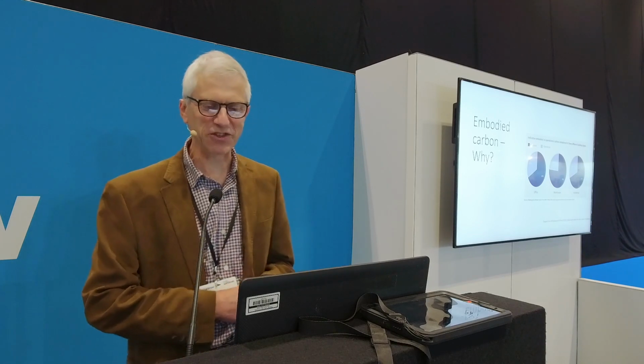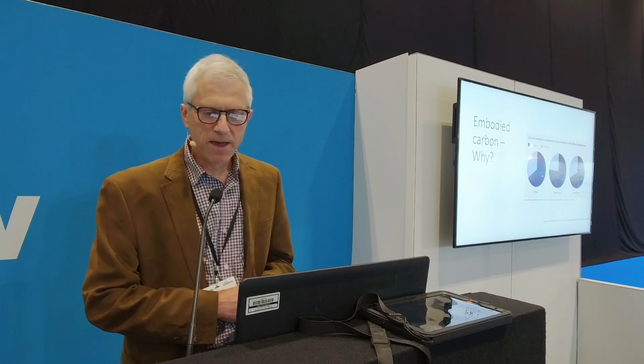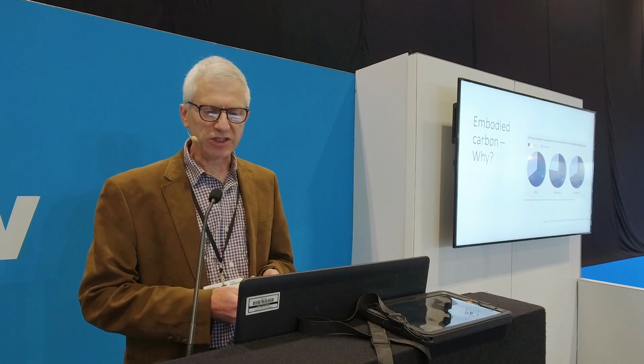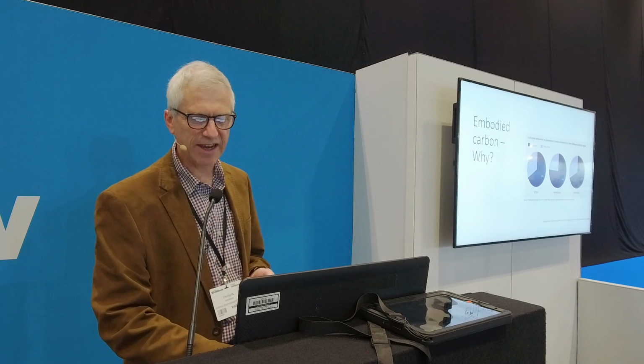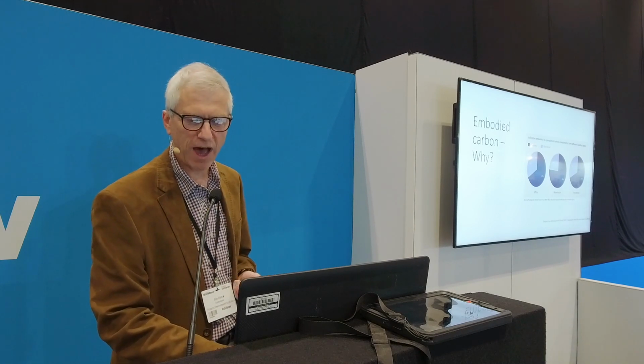Why does embodied carbon matter? We're frequently told that it's operational energy, energy efficiency, heating, lighting, cooling, all of that stuff that matters, and that's what we've got to be driving down. Well, the whole life carbon emissions of an asset are made up of embodied carbon and operational carbon. But as we've been working on energy efficiency and low carbon energy sources, the embodied carbon is taking an increasingly large share of the pie.